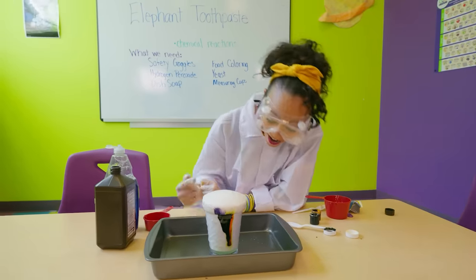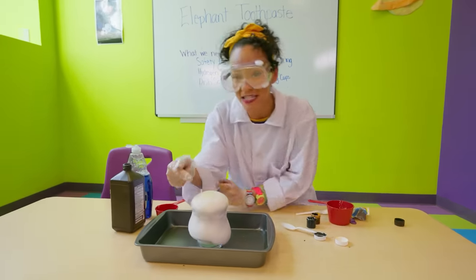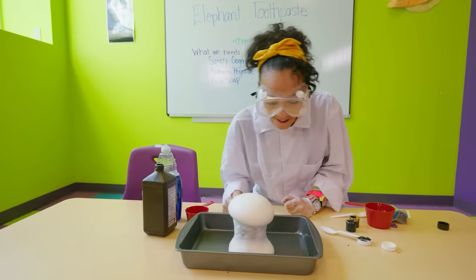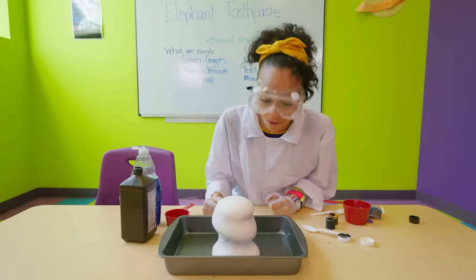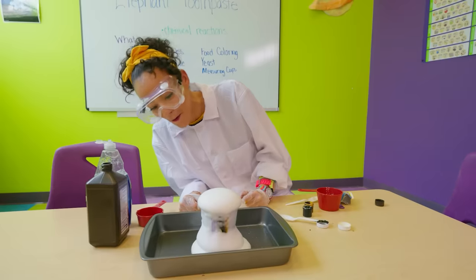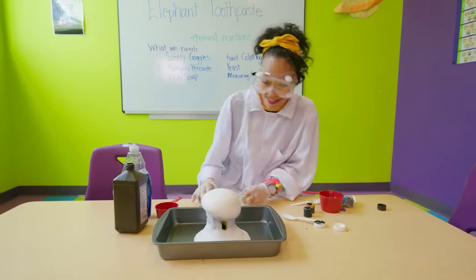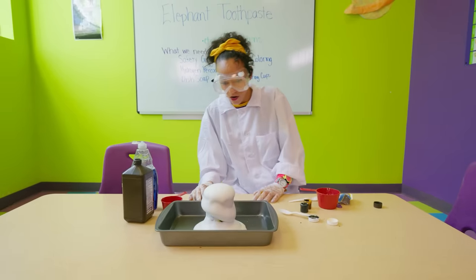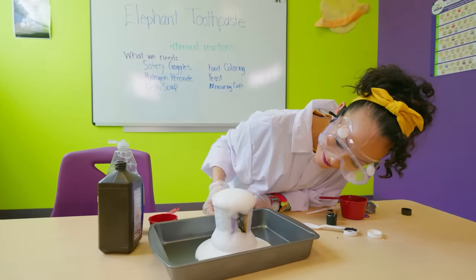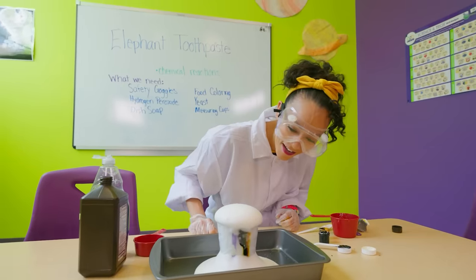Whoa! That's so cool. Whoa, did you see some of the colors? Wow, it really looks like toothpaste. Oh, science is so much fun. Isn't that cool? Whoa, it's still going. Whoa, there are the colors right there. Oh, that was so fun.